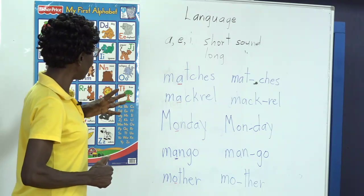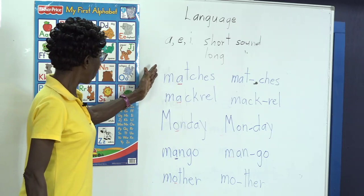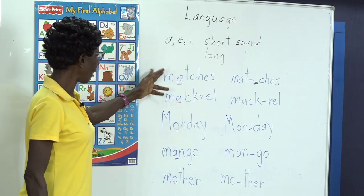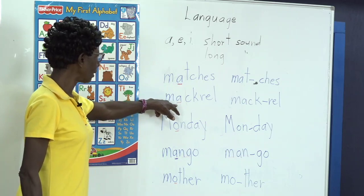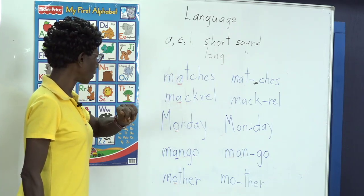Let's quickly read them as we go down the line. Matches. What kind of A do we have there? Short sound A. Mackerel. What kind of A is that? Short sound A.